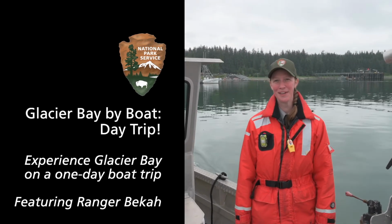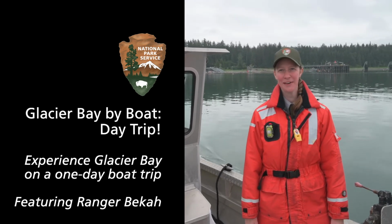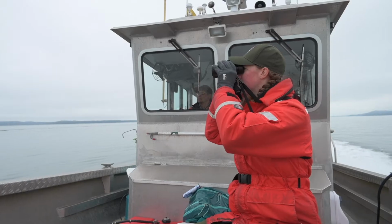Good morning, welcome to Glacier Bay National Park. We're leaving the dock here in Bartlett Cove, heading out into the park to see what we see. We're gonna be following our typical day route path up all the way to Margerie Glacier. Join us for the ride.